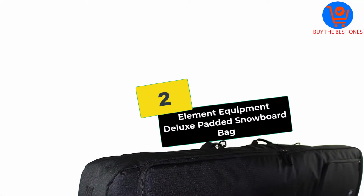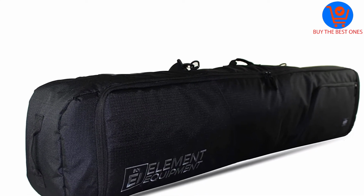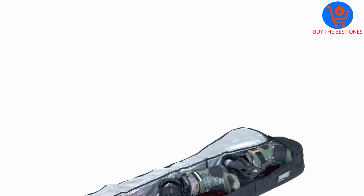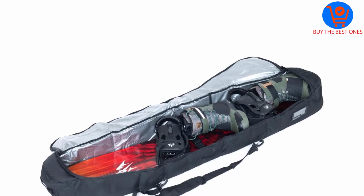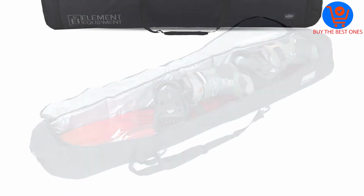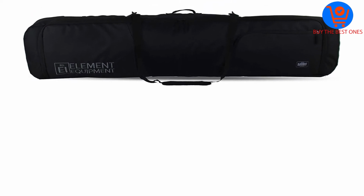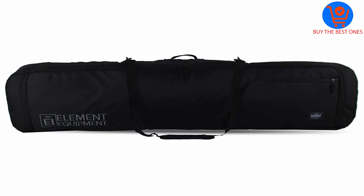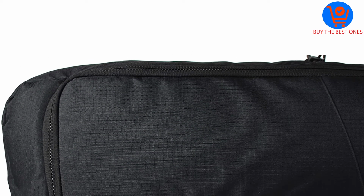At number 2, we have the Element Equipment Deluxe Padded Snowboard Bag. No doubt one of the best overall value options on the market, the Element Equipment Deluxe Padded Snowboard Bag is not to be overlooked no matter what kind of rider you are. Suitable for air travel, day trips, and off-season storage alike, this is a highly versatile and affordable option featuring a 100% brand guarantee. Fully padded with additional capacity for boots and outerwear, the brand has engineered a feature-rich board bag option here at a more than reasonable price point.